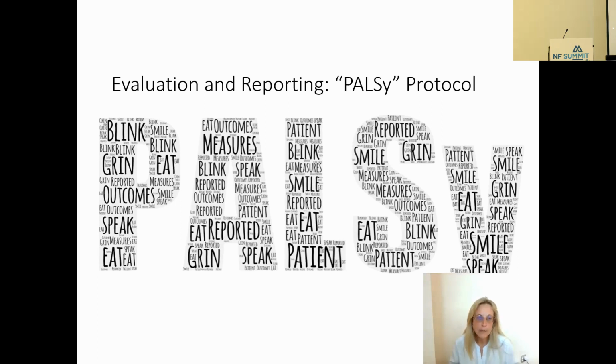Well, a former fellow of mine named Joe Dusseldorp coined this term, the palsy protocol. I really like it because each one of these letters stands for something very important about patient assessment. The P stands for patient-reported outcomes measures, meaning the condition from the patient's perspective. A stands for automated and clinician-graded function. That means what does the computer see and what does the doctor see? L stands for layperson impressions. What that means is, how does a particular patient affected with facial palsy look to a naive observer?